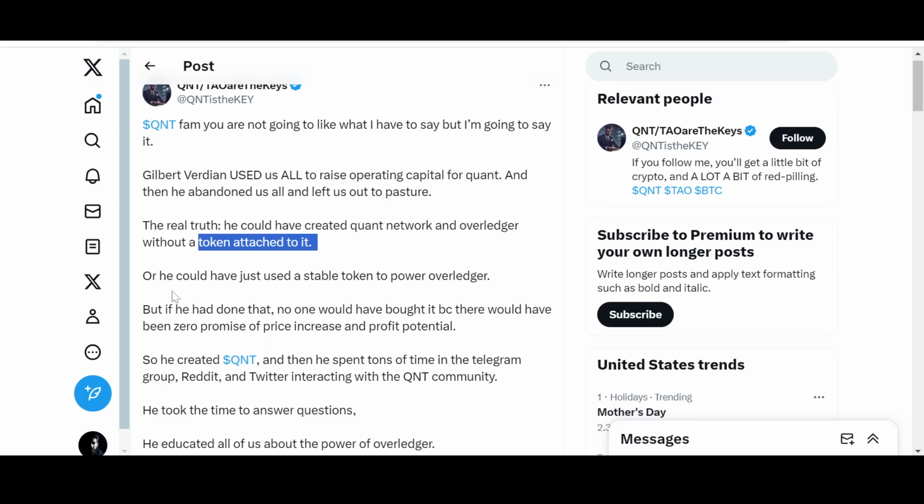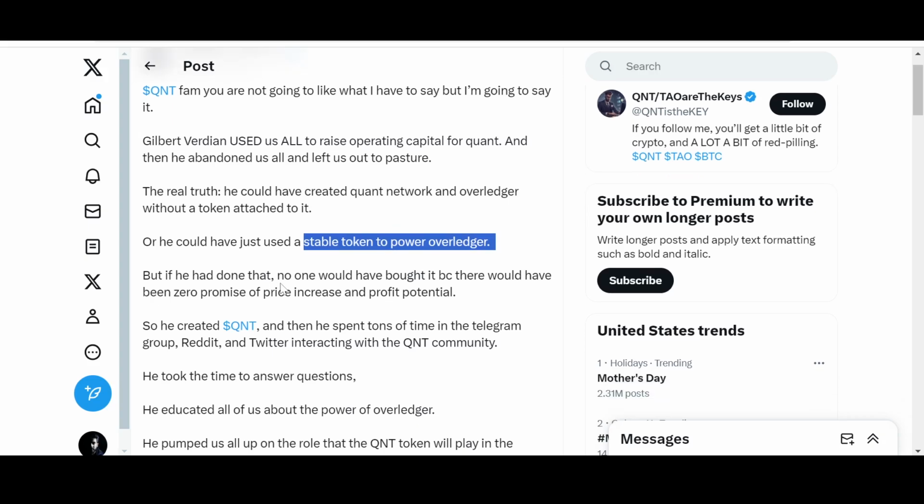Anyways, he could have just used a stable coin to power Overledger. So he could have used a stable coin to power Overledger if he needed to. But if he had done that, no one would have bought it because there would have been zero promise of price increase and profit potential. So, okay, he created QNT.